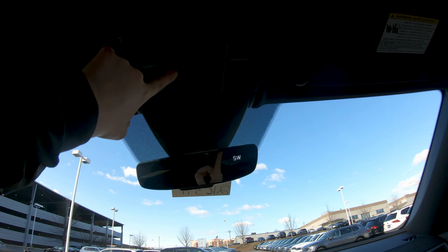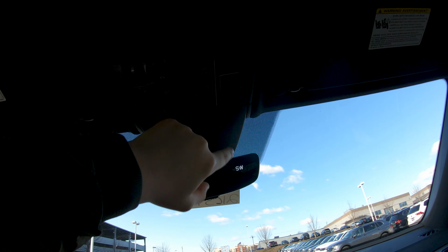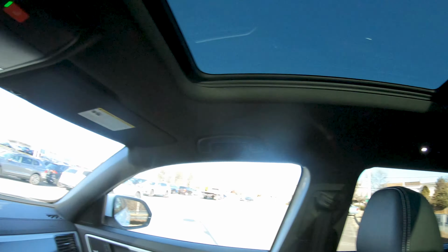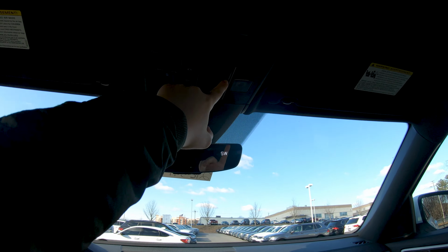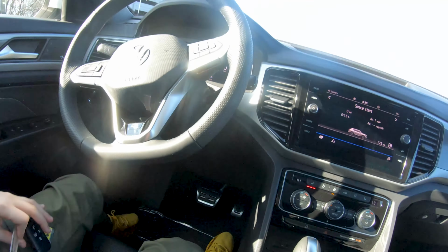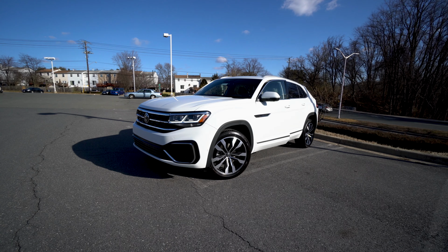Over here, you have your lights. Turn that on. Turn that on. And then the rear lights. See? Let's press it again. Where is it? Okay. And then now we need to go to the back and see what we have. So let's go.